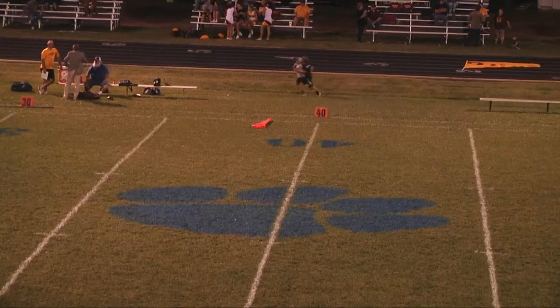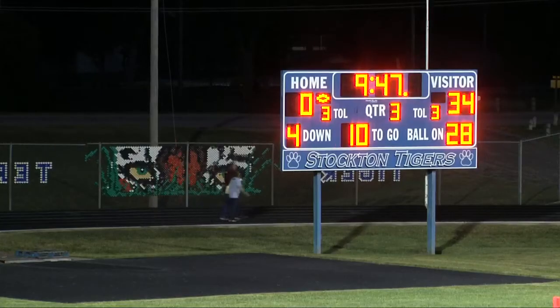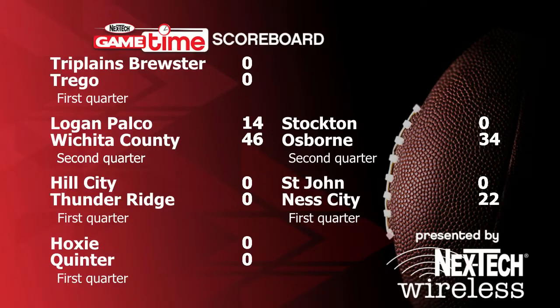Welcome back to Game Time on Nex-Tech Local 1. Our score here from Stockton, 34-0, Osborne with the lead. And let's check out the Nex-Tech Wireless scoreboard update for the rest of the scores around the area. There it is. Wichita County all over Logan Palco, 46-14. Our score there, we don't have anything for the other two games, and Ness City up big on St. John there in the first quarter.